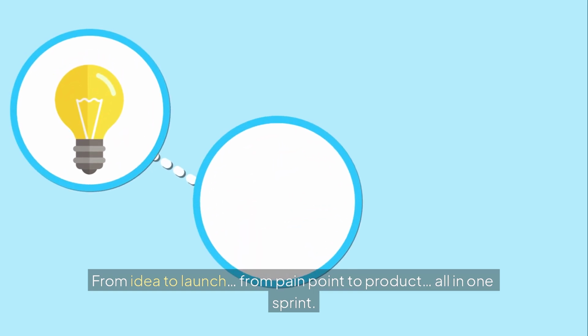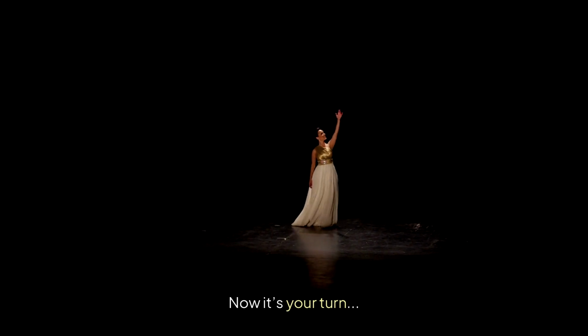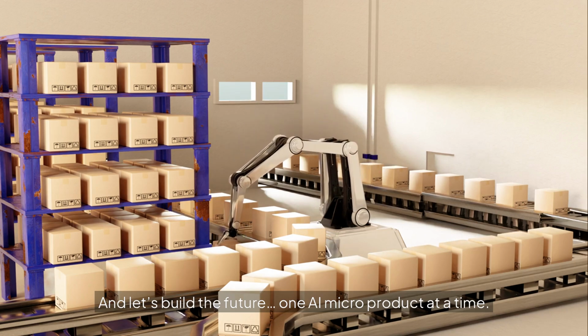From idea to launch, from pain point to product, all in one sprint. Now it's your turn. Take action. And let's build the future, one AI micro product at a time.